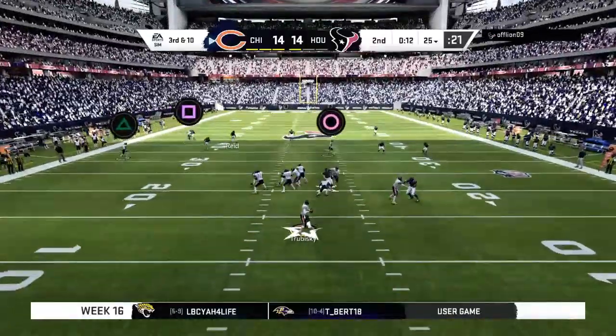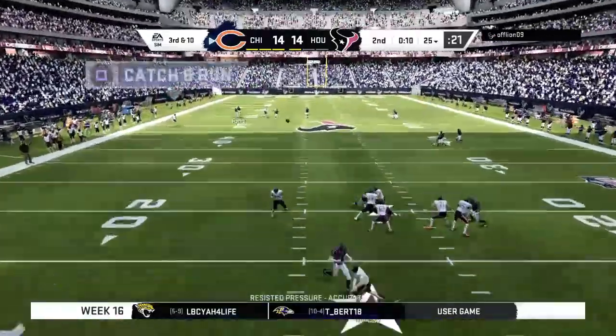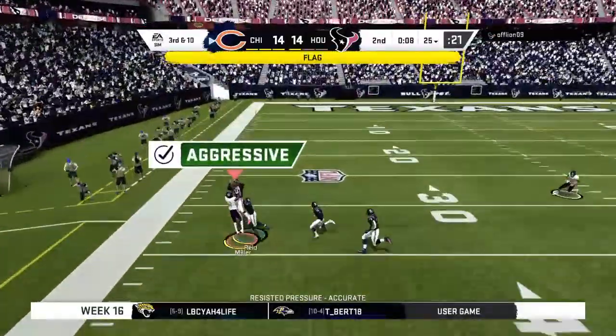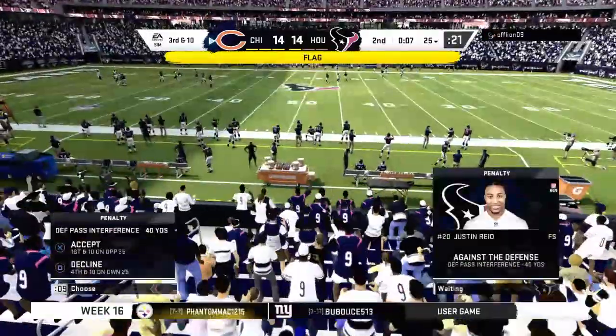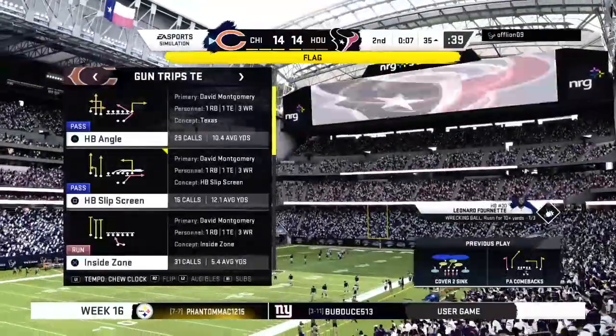From the gun, it's Trubisky. Going deep this time for Miller. That's incomplete, but there is a flag down, so hang on. A big call coming on 3rd down.